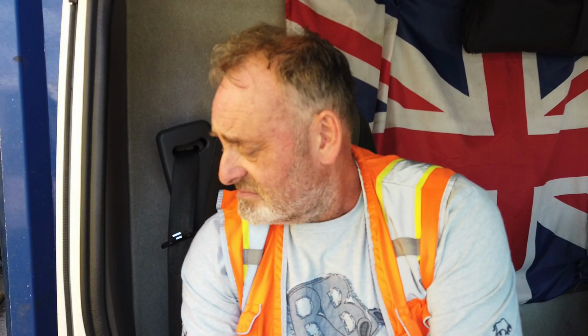All the return colleagues at the time, 2 o'clock, making your way to level 3 PD area. That's all the returns that are starting at 2 o'clock to level 3 PD base.